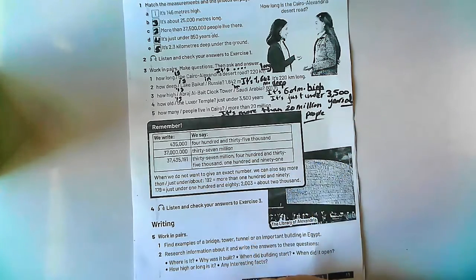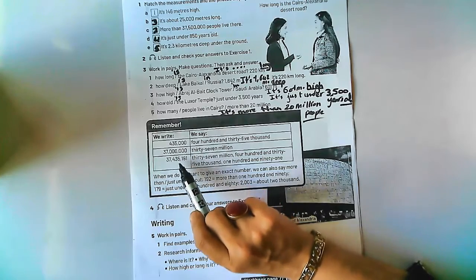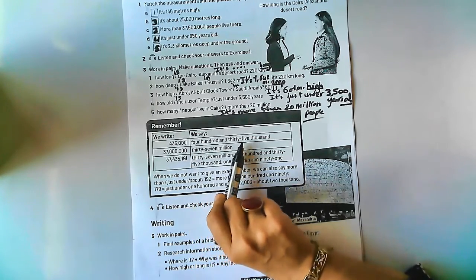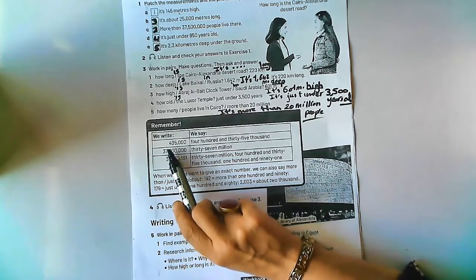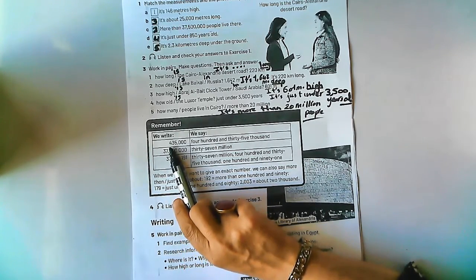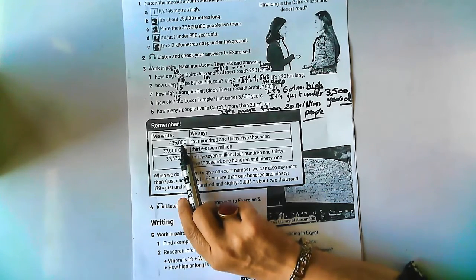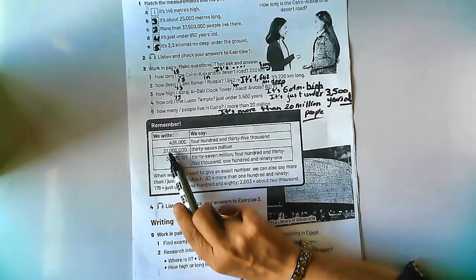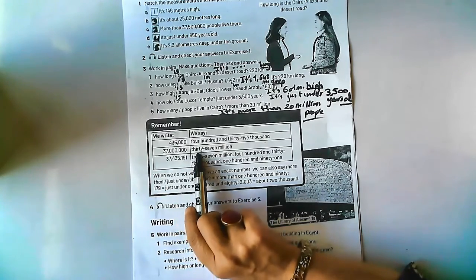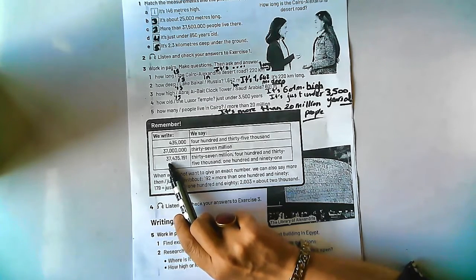Okay, remember. So sometimes we write the numbers as digits like this, and sometimes we say them in letters. So, for example, the first one, 435,000. 37, and we have 6 zeros, so it's 37 million. Okay? 37 million.